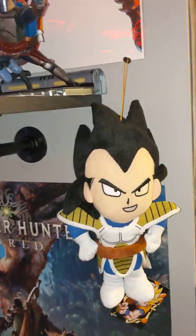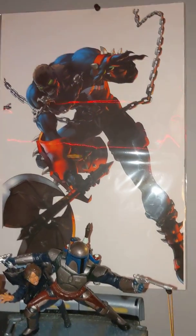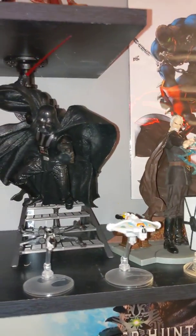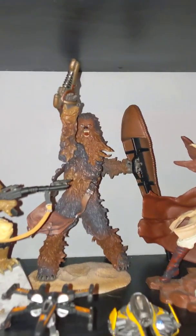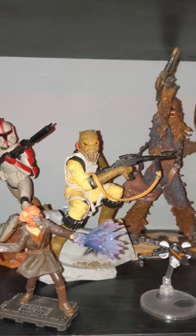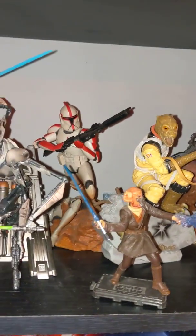Vegeta. And this also is Spawn I got from a comic convention. And here's one of my other Star Wars figures. This is the Unleashed series. Really liked these. They're really cool dynamic poses. Except some of them, the plastic gets kind of weird, and that's why his gun's bent and won't bend back. But they're cool looking.